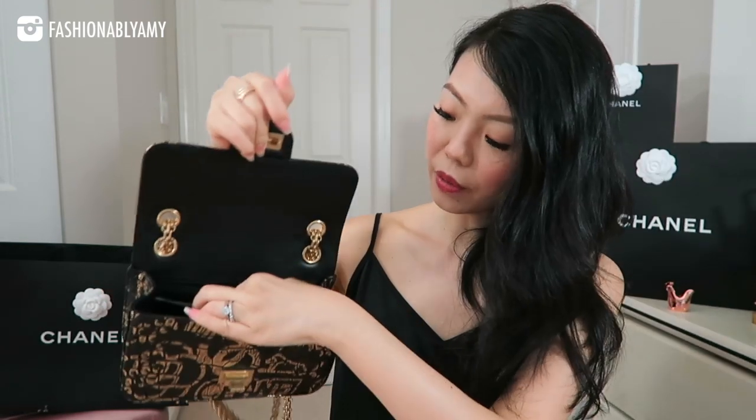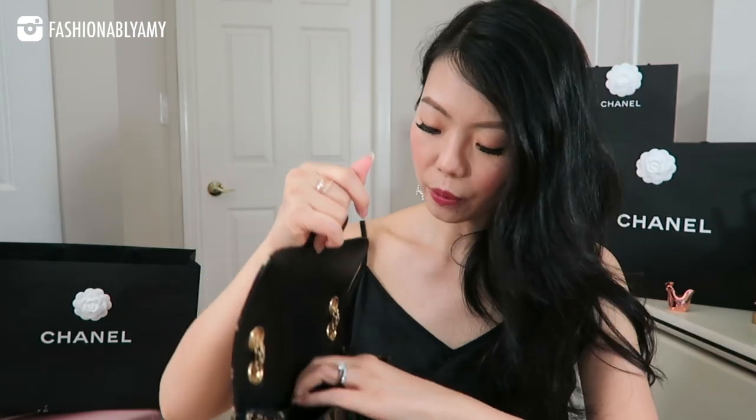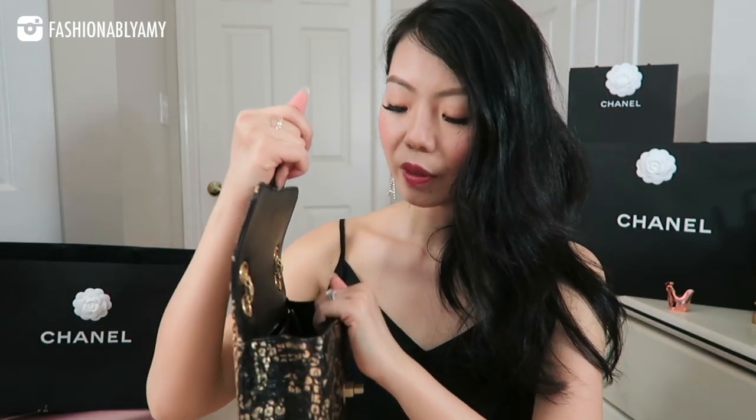Mona Lisa pocket in the back, love that. And this is the Mademoiselle turn lock, which I also don't have in my collection. I used to have one, but I don't have it now, so I've added another reissue back into my collection. And the interior is just plain black. As usual, the minis have this slip pocket here and the zippered pocket with the authenticity card, and that's pretty much it on the inside. The inside of the bag has a rougher calf skin, which I like.